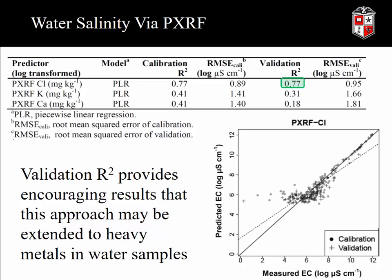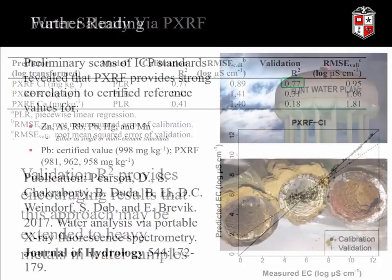So what we found is a validation R-square predicting the salinity at a rate of around 77%. Again, not perfect, but pretty good for 60 seconds for something that we could do in the field. Because we got these kinds of results, we were very encouraged that, man, maybe this really would work with water and heavy metals. Let's take a look at that.